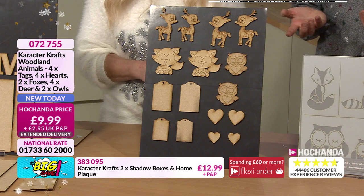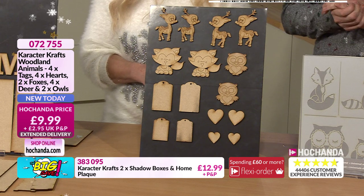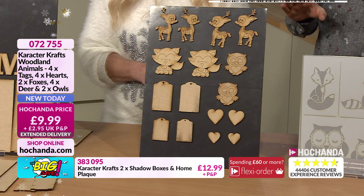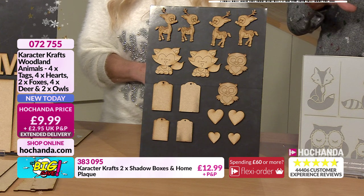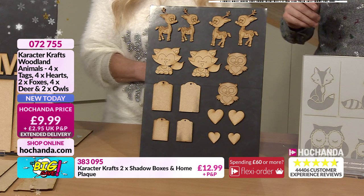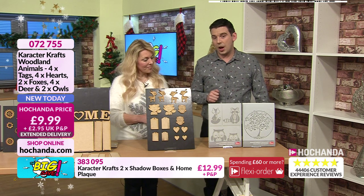Just imagine them as little keyrings. I can see 1, 2, 3, 4, 5, 6, 7, 8, 9, 10, 11, 12 keyrings in there. And definitely, I've not even used the deers. I've left the deers that are there for another project I'm going to do. So that's 12 keyrings, £1 each, £12 I've made. I've only spent £9.99. Remember, you can buy to sell for these as well. 072755 is your item number.